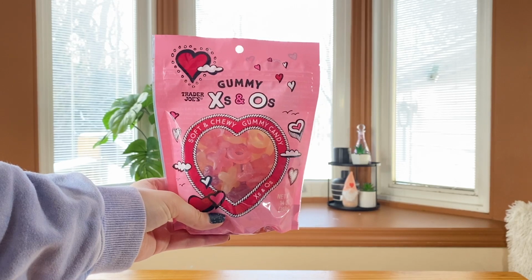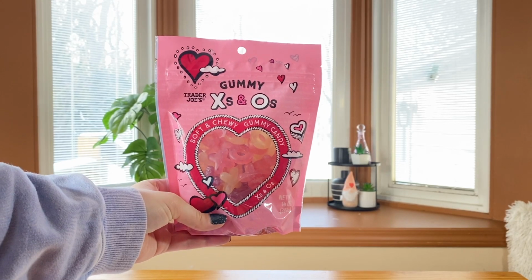Okay, so I do actually have a Valentine's Day item, because Valentine's Day, if you're watching this when I post it, is coming up very soon. I'd originally intended to do a whole Trader Joe's Valentine's Day taste test, but I only found one thing that I really wanted to try that I hadn't tried before, so here we are. They are gummy X's and O's. I was looking for some flavors. Alright, well, it doesn't list any flavors, so let's just give them a try.